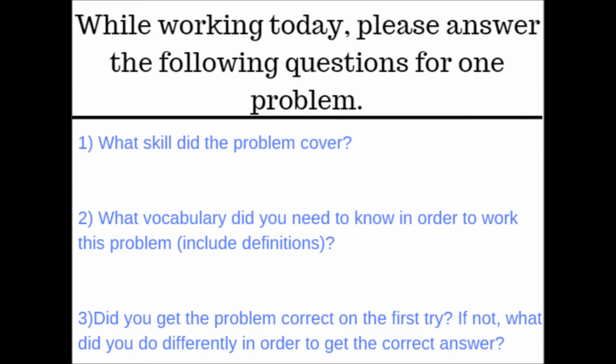Then at the end of class, I would have computers put away like normal, and the last 5 minutes of class, we would spend going over this. So they would share their questions with their table partners, and then we would share a couple around the room, and that would really wrap up our learning. So even though they were on computers all day, they can still have to explain what skills they covered, what vocab they needed, and then their thinking and their problem solving throughout the process. So again, even though they're on Mathia or iReady, you can still have a great closing.